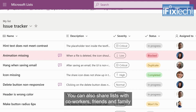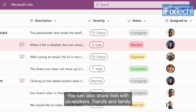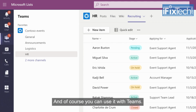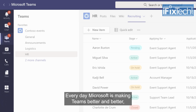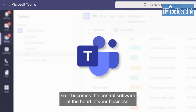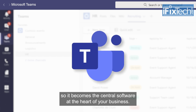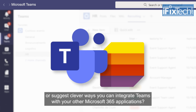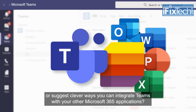You can also share lists with co-workers, friends, and family to make planning even easier. And of course, you can use it with Teams. Every day, Microsoft is making Teams better and better, so it becomes the central software at the heart of your business. Can we help you get your staff set up with lists, or suggest clever ways you can integrate Teams with your other Microsoft 365 applications?